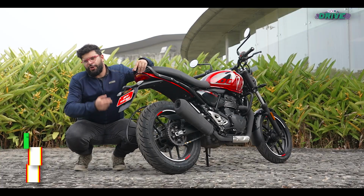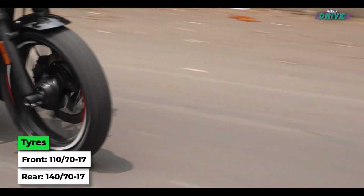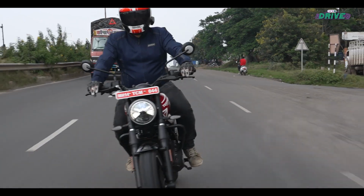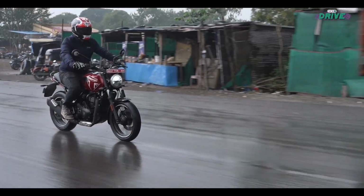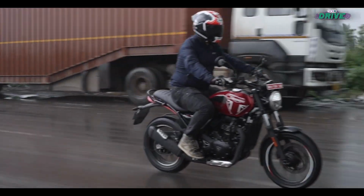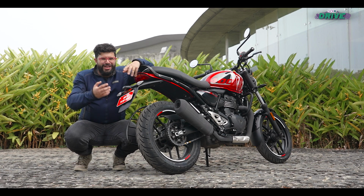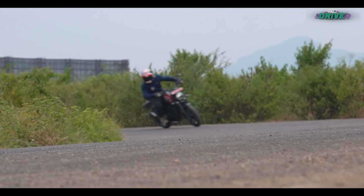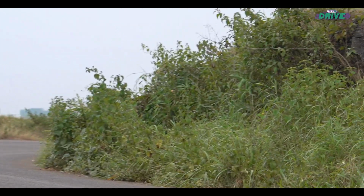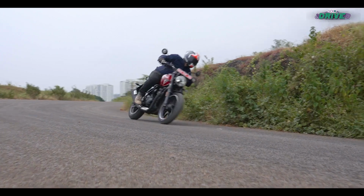Compounding matters are the not-so-grippy MRF tires that you find on the T4. They tend to break traction rather easily, especially because you've got a lot more torque available at lower revs. When the roads are slippery, the bike starts to get a bit nervy, and that's when you start to miss the traction control. Once you start to push this bike into the bends, you don't get that same sense of confidence that you get on the Speed 400, and you wish that the tires were far better in this case, and the lack of traction control doesn't help put your mind to ease either.